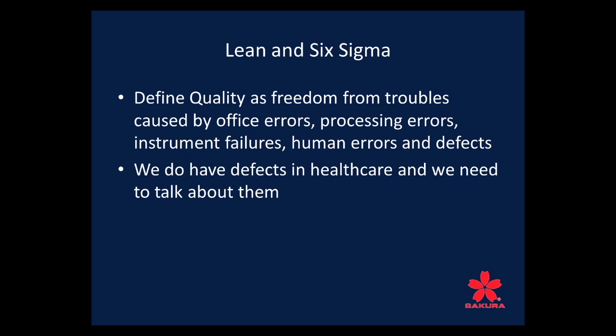Lean and Six Sigma both define quality as, quote, the freedom from troubles caused by office errors, processing errors, instrument failures, human errors, and defects. On this slide, one of the things I think is really important is that Lean and Six Sigma did not originate in healthcare. As we've already discussed, it started in the automotive industry, and a lot of other businesses and manufacturing companies have really adopted this. If you look at that first sentence about quality being freedom from troubles caused by office errors, processing errors, instrument failures, human errors, or defects, that can be applied to any business.